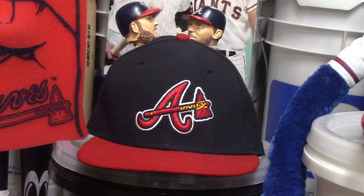This has both the colors, the scarlet red and the navy blue, on the crown, and it's very nicely done. They are debating if they should change names. I'm not sure if they're talking about the Braves themselves, but like I said, they have moved away from some of the imagery on the Cleveland Indians, so don't be surprised down the line if they decide to change a lot of aspects of the Atlanta Braves, but like I've mentioned, I hope they don't.